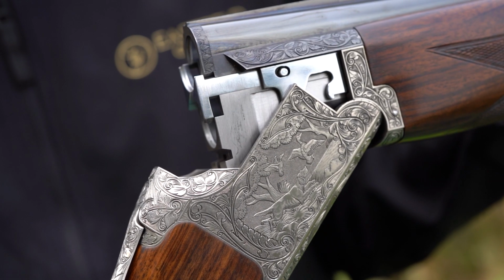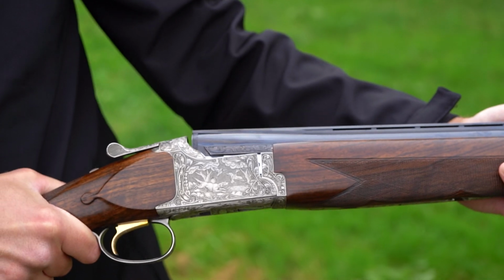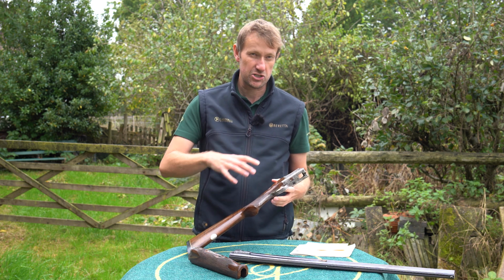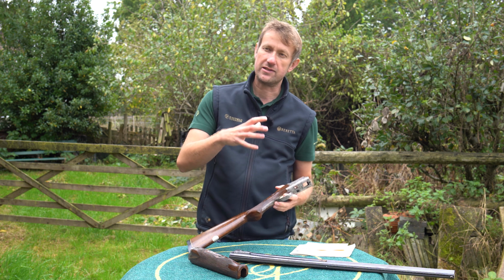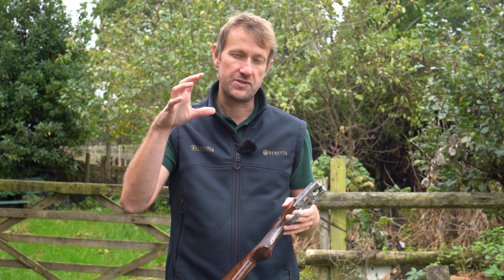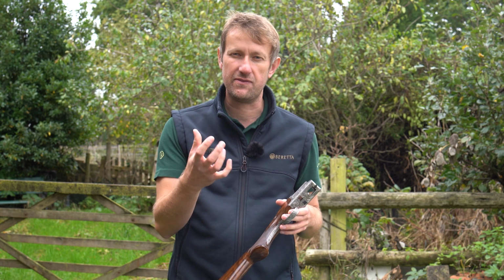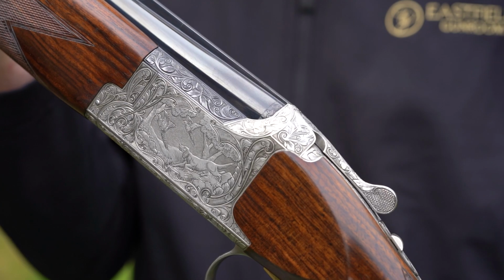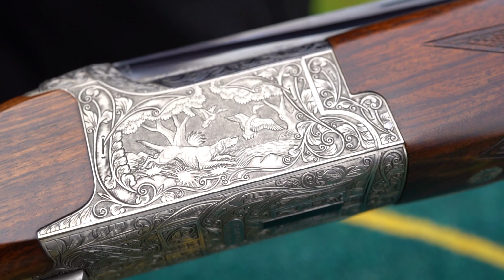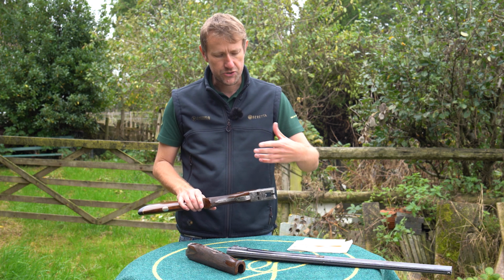So we'll start off with the action. Those who are really into guns and into Brownings, into Mirokus, will recognise that this is not dissimilar to something like a Browning B2G in the style of the engraving. So if we go back to the Browning B2G video we did, the G basically denotes in the title that it's very deep, bold, Germanic kind of engraving, very deep relief, and this is exactly what this is. So we have got a stunning game scene. It kind of looks oriental in the type of scroll and the trees that are used.